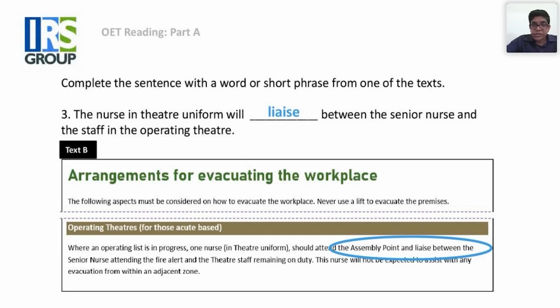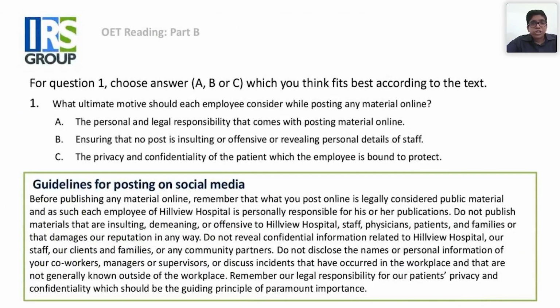So we have looked at the 3 types of questions which you will encounter in the part A of reading in OET, but applying these skills are essential when you encounter a lot of text at workplace as well. Great. So let's now move on to part B. We're going to do a short question on part B. In part B, you will get short extracts, 6 short extracts, which could come from a variety of text you encounter at workplace. So these could be policy documents, guidelines, manuals, instructions, etc. And you have 3 options to choose from.